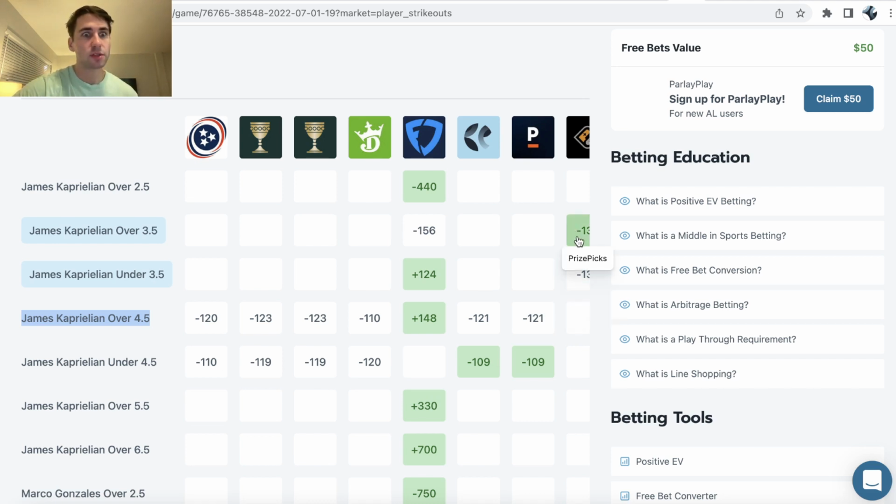So if he has 4 strikeouts, all our bets on sportsbooks would lose. Our pick on PrizePicks would win, and obviously that's a big part of the distribution. Is Caprillion having exactly 4 strikeouts, probably like 10% or maybe even higher. It's not like an NBA total where it's 218.5 to 219.5 and it's not that big of a difference. Over under 3.5 versus 4.5 is a massive difference for a pitching prop, right?